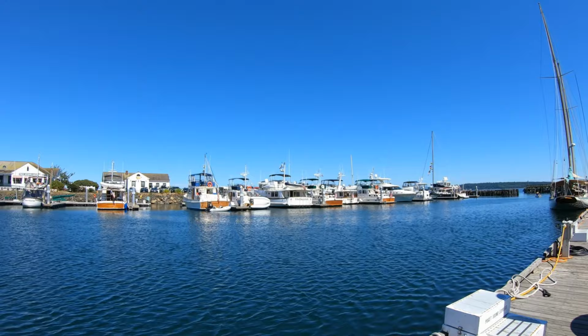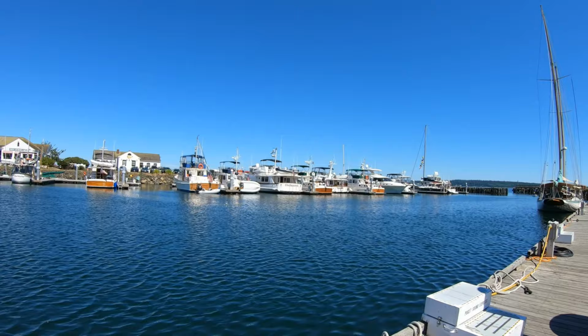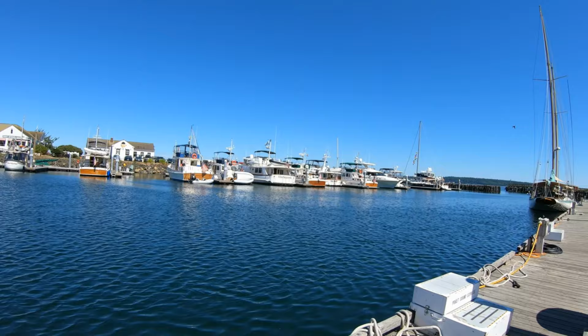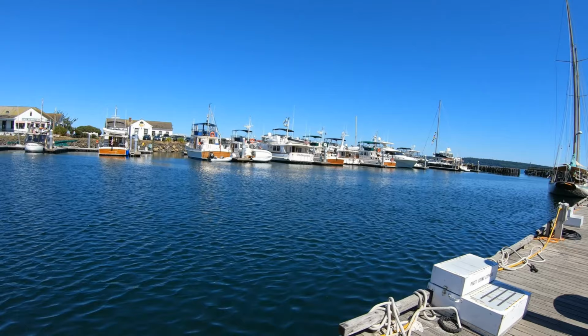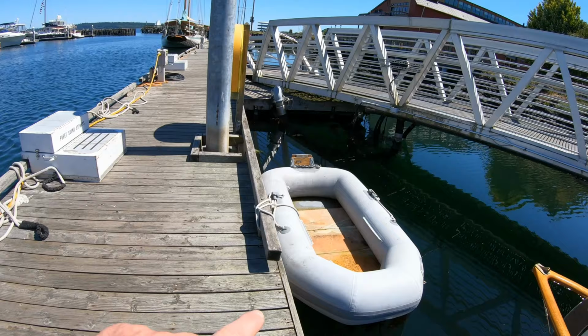Oh, those are some beautiful boats over there. Especially that one right in there, Undaunted. That is nice. You could live on that boat. You could go a lot of places on that particular boat. Unfortunately, I don't really have the skills right now to man a boat like that. Right now, my skills are probably limited to something like this right here.